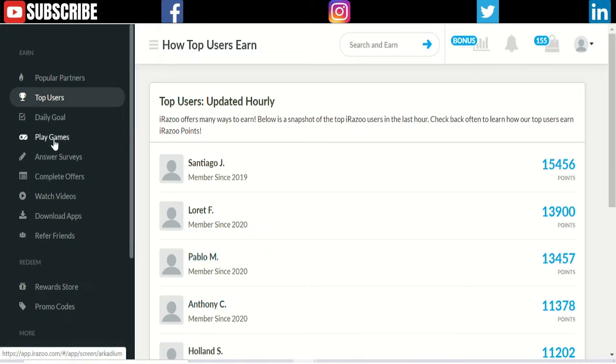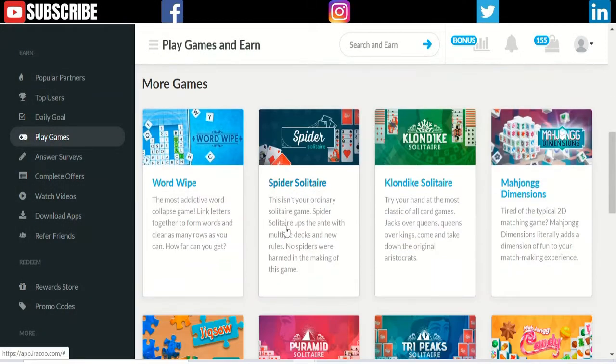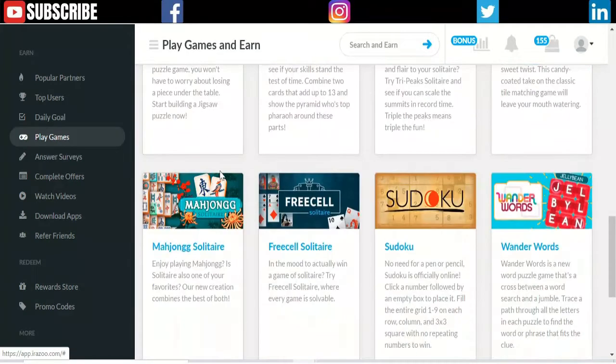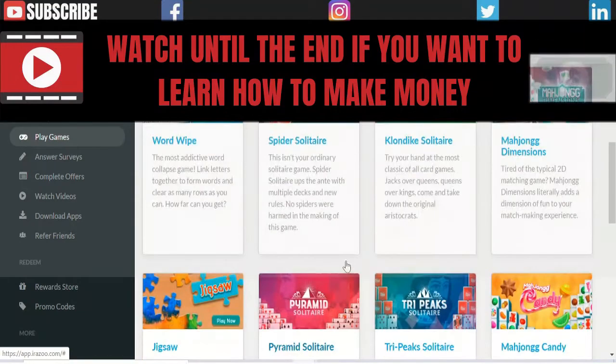Then there is a section called play games. When you click that, it will open all the games that you can play here. Basically, when you finish every single game, they will add points. I don't like these games, but I like this game category called puzzle games. I can find it out here, this one, jigsaw puzzle.